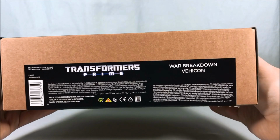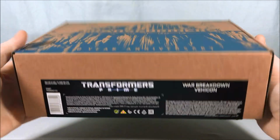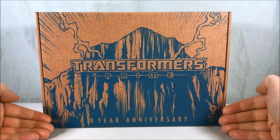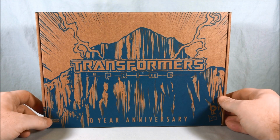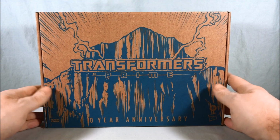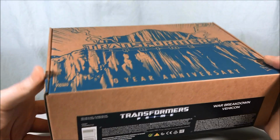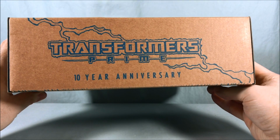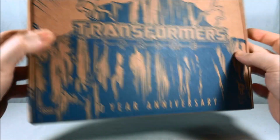Today we are taking a look at the War Breakdown and Vehicon 2-pack from Transformers Prime. As you can see here, they are celebrating the 10th anniversary of Transformers Prime, which sounds crazy when you think about it. I can't believe this show was 10 years ago. But the packaging is very similar to Transformers Generation Selects packaging. You can see it says Transformers Prime 10-year anniversary up there.